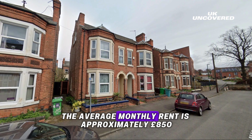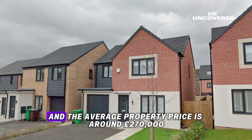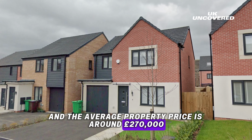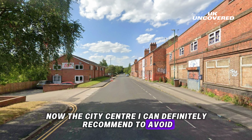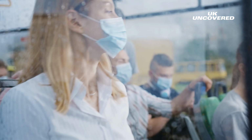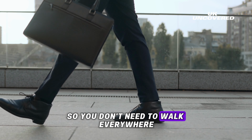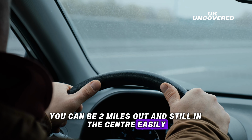The average monthly rent is approximately £850, and the average property price is around £270,000. Now, the city centre I can definitely recommend to avoid. The noise levels are 10 times that of Lenton. The buses here are generally excellent, so you don't need to walk everywhere. You can be 2 miles out and still in the centre easily.